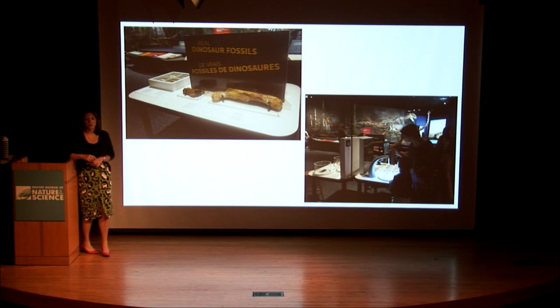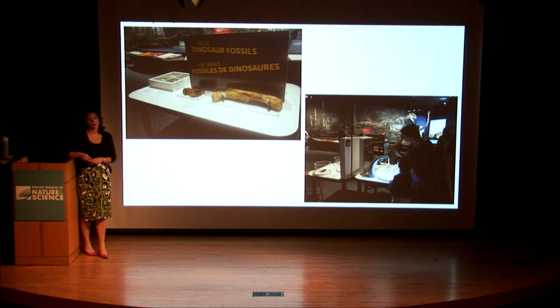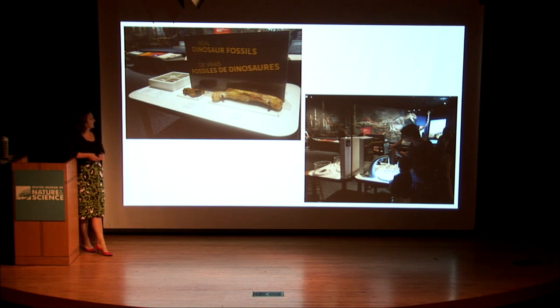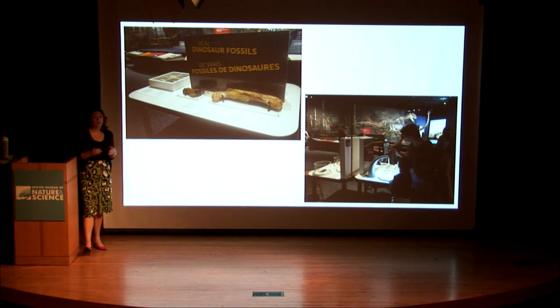Also in this area, we will have some touchable fossils. These fossils are from Morocco, so they're different chunks of dinosaur bones from Morocco. And a microscope. So it talks about dinosaur fossils not always being big. Some are small. Looking at microfossils and looking at fossils under a microscope to see small details that you might miss with the naked eye.